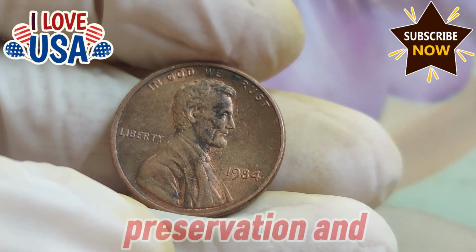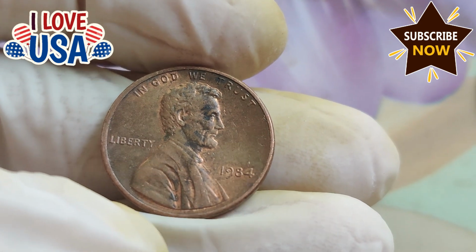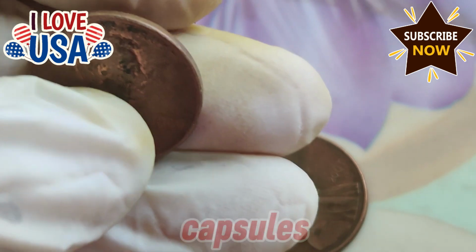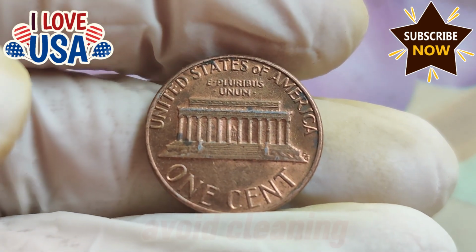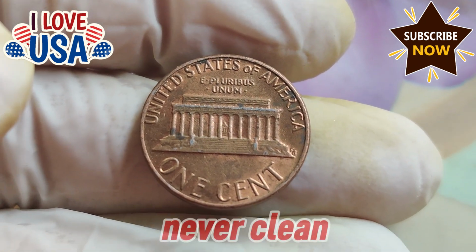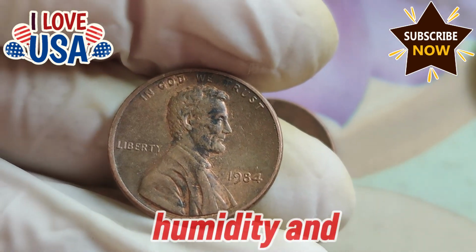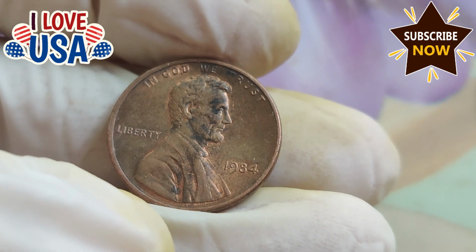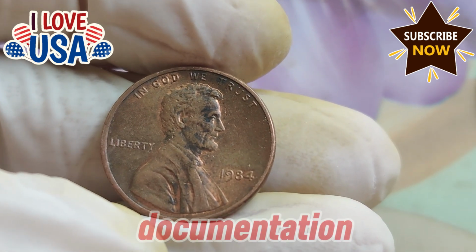Part 7. Preservation and protection. Once you've identified a rare or valuable coin, protecting it becomes essential. Here's how. Use protective flips or capsules. These prevent scratches and preserve the coin's surface. Avoid cleaning. Even a gentle rub can destroy value. Never clean coins. Store in a dry, cool place. Humidity and heat can damage metal and cause spotting. Label your finds. If you're submitting them for grading later, knowing where and when you found them helps with documentation.